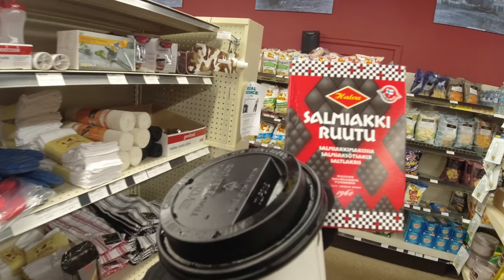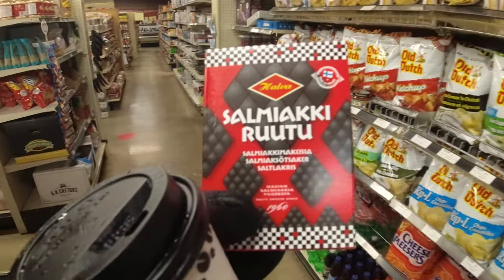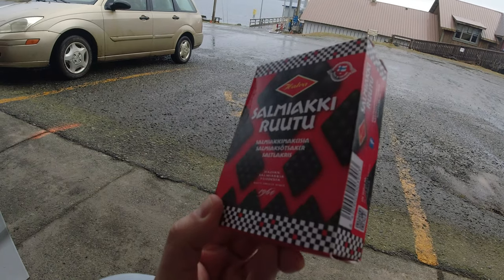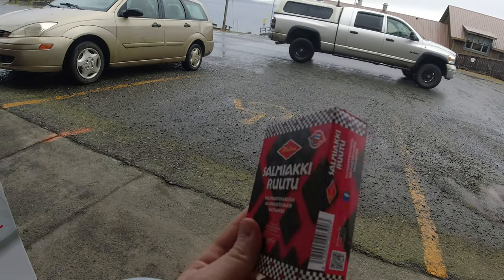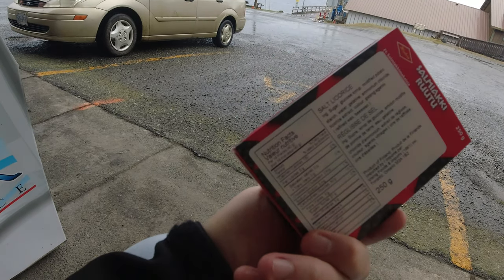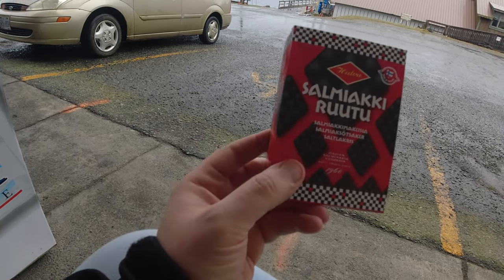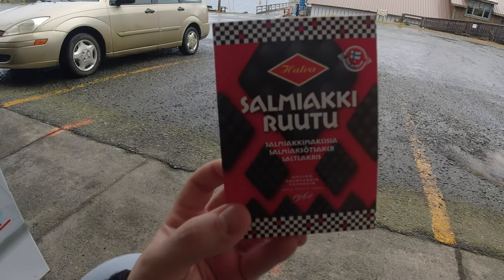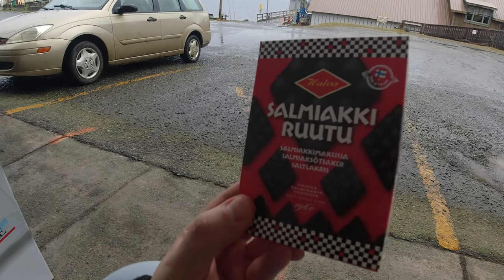I have not had these since I visited Finland in 2010, so 11 years ago, crazy. All right, I'm gonna try these salmiakki or salty licorice. Again, I tried these back in Finland in 2010. So it's been quite a while, but I remember liking them quite a bit. Imported by somebody, okay, cool. I think this is actually the same brand I had back then as well, so we'll see how these are. Except the ones I had back then were fish shaped and these are like diamonds. We'll give these a shot.